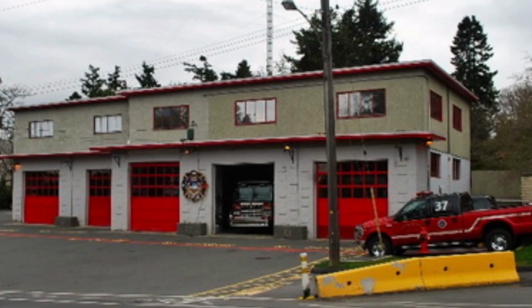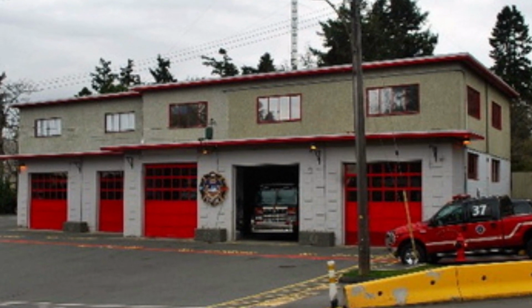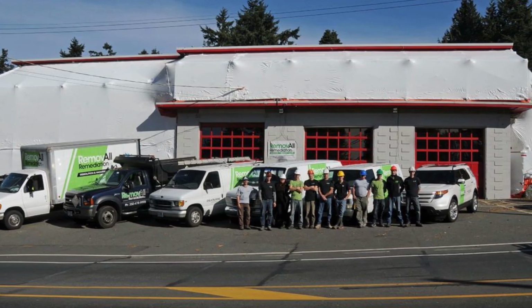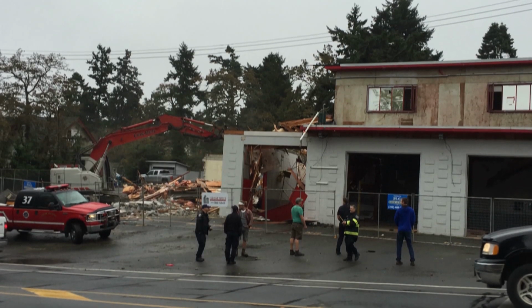So this is a residential setup. Right, but you do residential and commercial. We do, yes. We did the View Royal Fire Hall. It was the exterior and the interior. So many people in Victoria saw that happen. Yes. We encapsulated the whole building, and then we took it down to nothing, and now of course they have apartment buildings there.